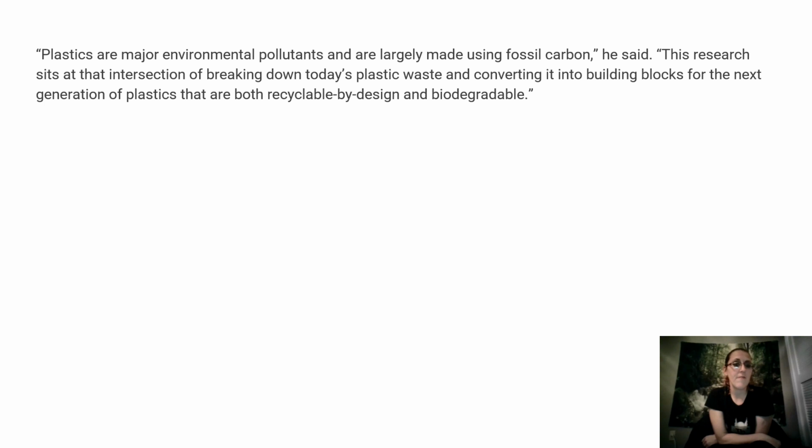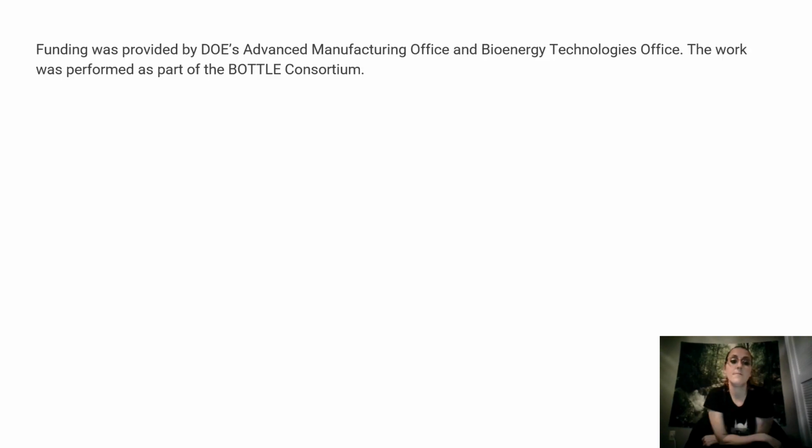Plastics are major environmental pollutants and are largely made using fossil carbon, he said. This research sits at that intersection of breaking down today's plastic waste and converting it into building blocks for the next generation of plastics that are both recyclable by design and biodegradable.